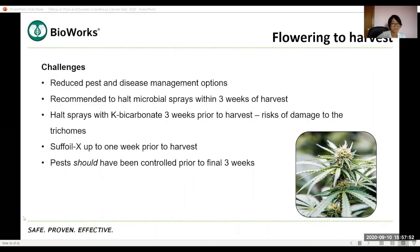Botrytis is a hard one. There's nothing registered for control. There are several options registered for suppression. And if you want, I'll pull up that slide again as well.